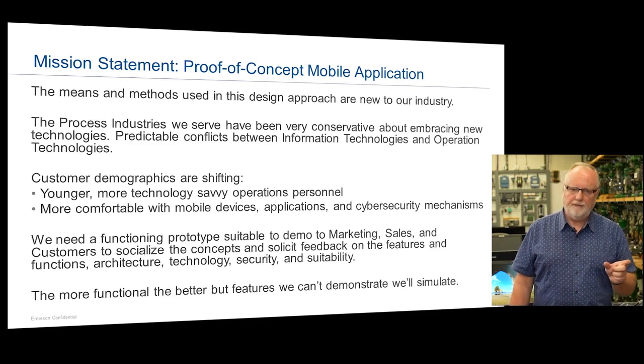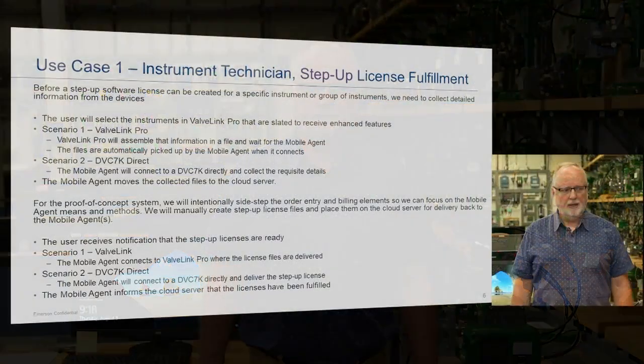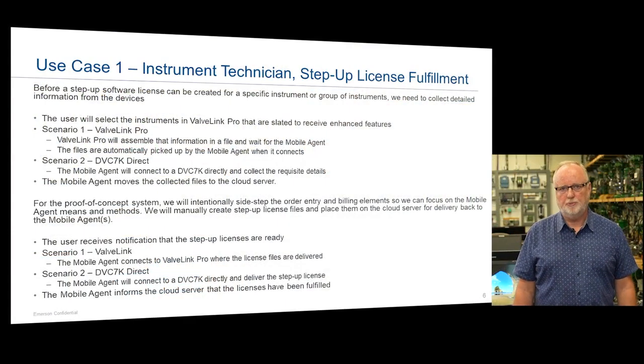Our customer demographics are changing. Our customer operations personnel is becoming younger, more technically savvy, more comfortable with the use of mobile devices, applications, and cybersecurity mechanisms. And we think we've reached a point in time that audience would be receptive to a solution like this that is fairly new to our industry.